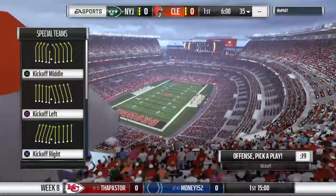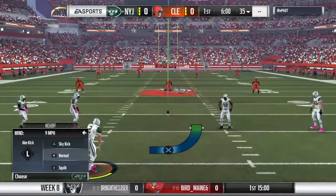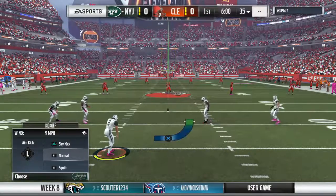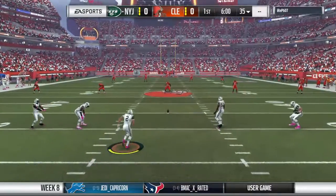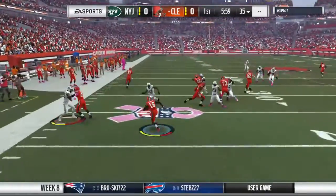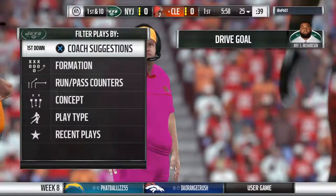Set for the call of this Week 8 matchup, let's bring in our commentators, Brandon Godden and Charles Davis. Thank you, Larry. From the shores of Lake Erie, EA Sports has coverage of the NFL from First Energy Stadium here in Cleveland, Ohio. Today, we've got a Week 8 matchup on tap here between the New York Jets and the Cleveland Browns. And not a bad return here. He gets it out to the 25-yard line.